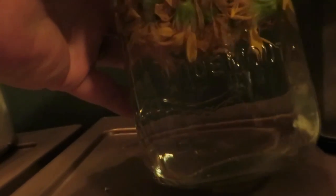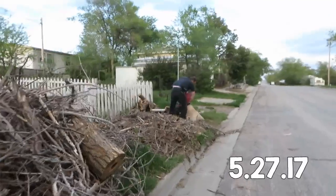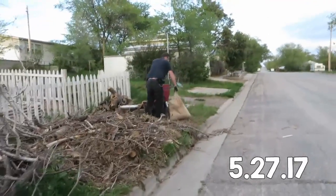Arnica should not be used on open wounds because it's not good to use internally, I guess. For bumps and bruises, it's really, really helpful. So I think you can see that the vodka is quite clear, it's colorless, I should say. So hopefully in a couple weeks when we check back, it'll have taken on kind of a yellow color from the flowers.